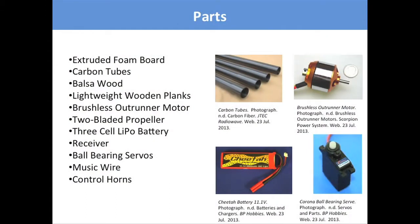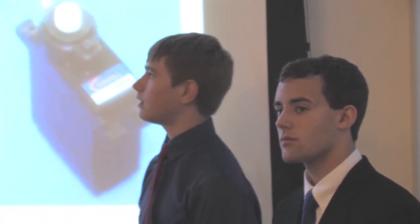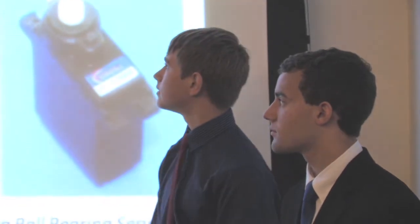So before we started building our aircraft, we made sure we had all the parts that we would need. First of all, we needed foam that would be sturdy and lightweight, and we used things such as carbon tubes and balsa wood to support it. And you can see here all the components and electronics we had to get so we would be able to control the plane. And so we made sure we had all these before we started construction.